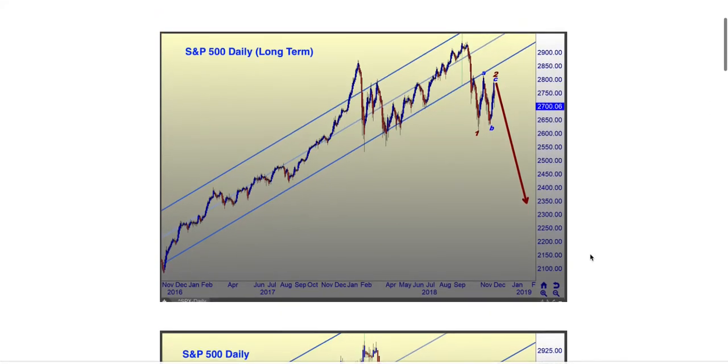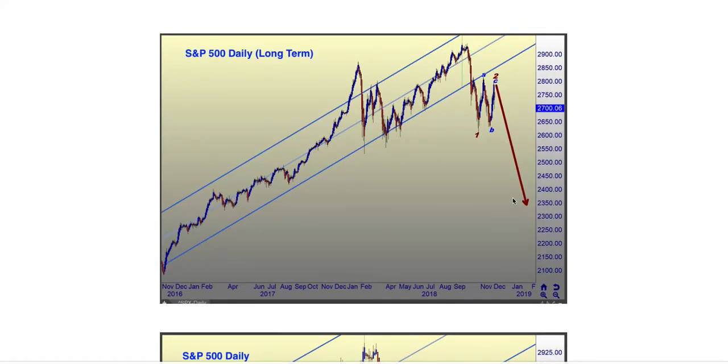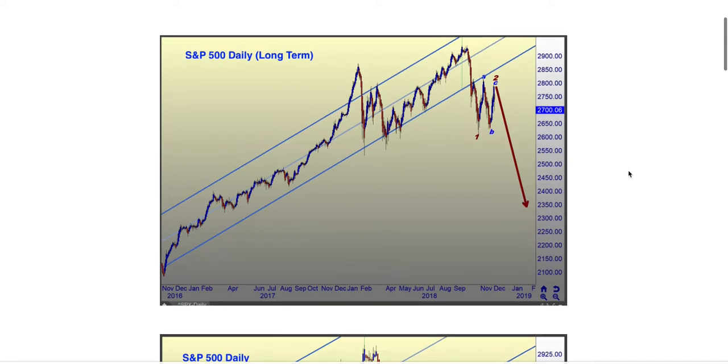First of all, this chart here, the S&P 500, I call it a long-term chart. It goes back 2 years. It shows the long-term bull channel, which was broken back in October. That was the end of the bull market that lasted probably as far back as 2009. I think that market is over. I think this bear market is going to retrace almost all of that 10-year bull market. If I'm right, fortunes will be made on the short side.